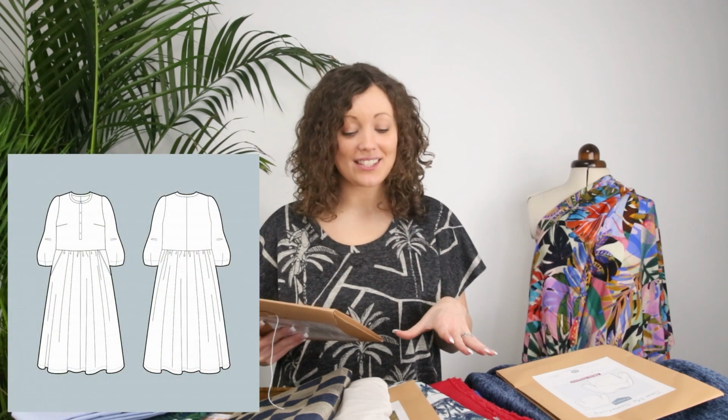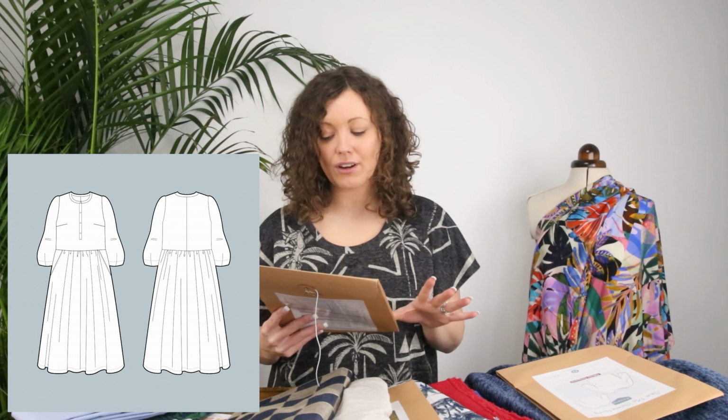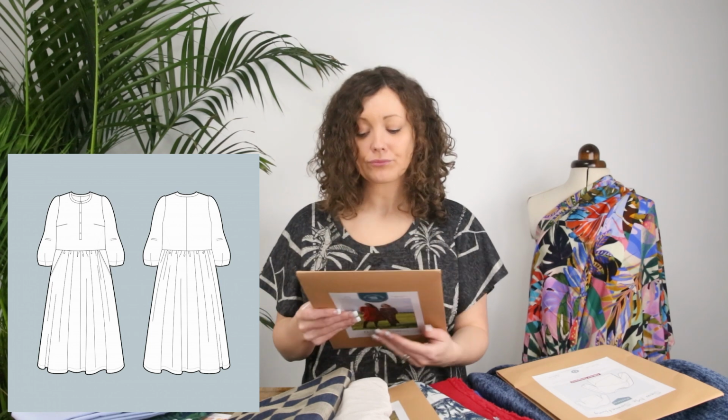So the next pattern we've got is the Florence dress. Now this one, we've only just listed these on the site and already this one has started being popular. And I think it's such an on-trend style that's really easy to wear. Yeah, I can see why it's been popular.